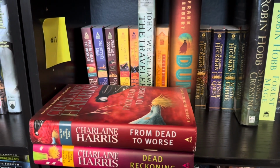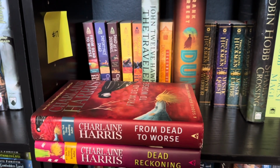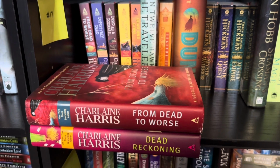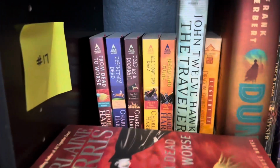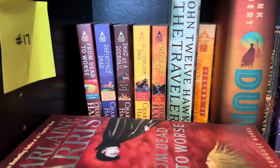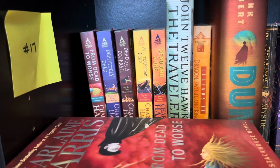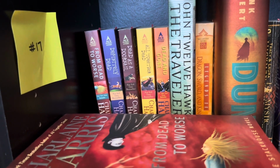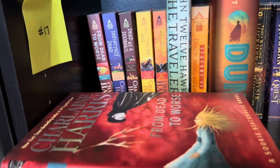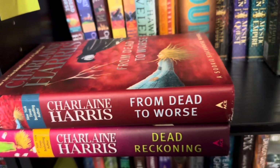Shelf 17. Compared to some of the other shelves, this one really doesn't have a lot of variety, but it has some good ones. So up front and center, I've got some Charlaine Harris, which I've had these paperbacks forever and just haven't gotten around to reading. I am absolutely loving this series so far. There's a couple of key reasons why I haven't read them up until now, but I am enjoying them thoroughly at the moment, to the point where I am actively gathering some hardcovers.